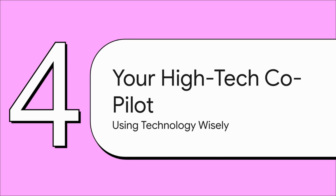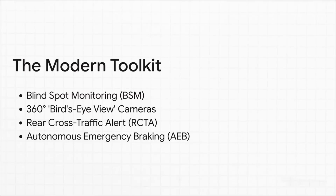Now, we've talked a lot about the human element, what you as a driver can do. But let's be real, modern cars have some pretty amazing technology built right in to help us out. So let's talk about how to use these systems as your high-tech co-pilot. The toolkit we have now is just incredible.